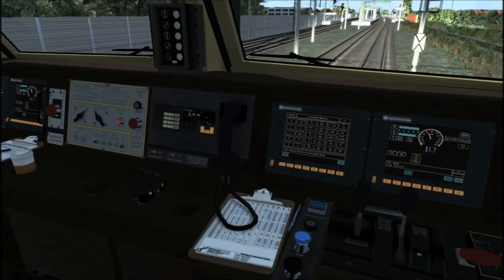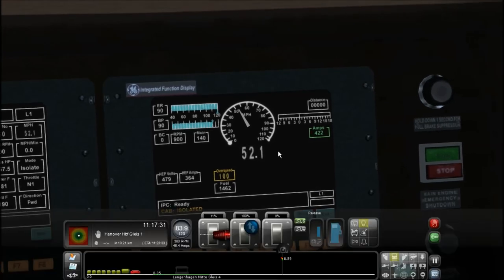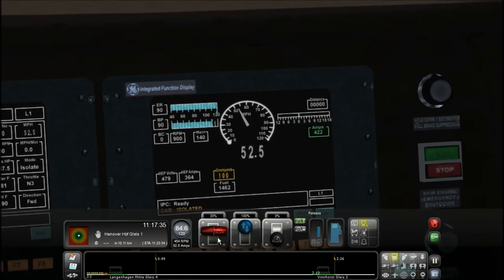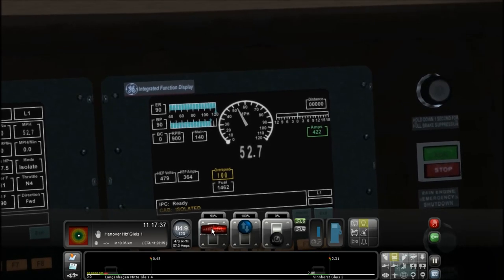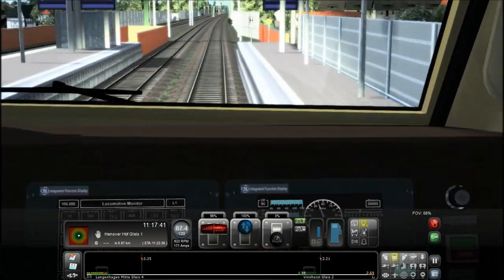But what's our speed now? 51, hold on, 52.0 miles per hour. And the speed limit is indeed 120. Oh, we can accelerate a bit more. Yes, put more power on. You have it on 56%. Is that 56 or 55? I don't know. Oh, but we're accelerating.